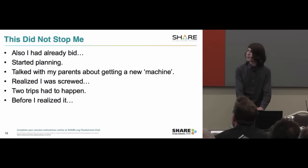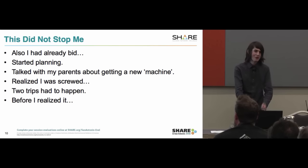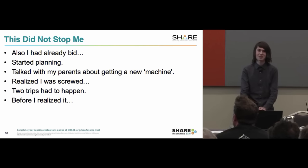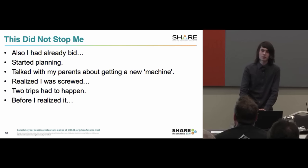So this didn't stop me. I'd already been on it the second it came up, without even thinking of how much it weighed or whatever. So I started planning. I talked to my parents about getting a new machine. They were like, God, no, please. And I said, oh, don't worry, it's only 1,500 pounds. About 7 feet deep, 3 feet wide, 5 or 6 feet tall, something like that.